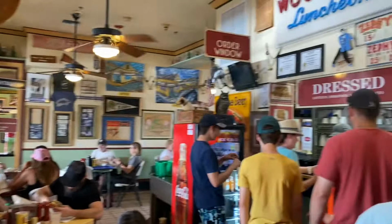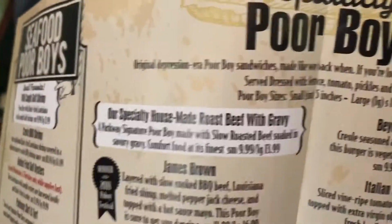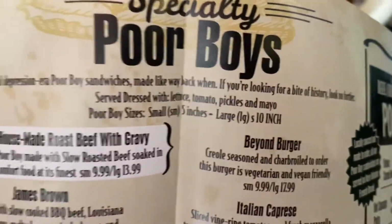No shrimp for me. But yeah, I'm about to go up here to the counter. And oh, yeah, you got to get it dressed. So you get a po'boy, and I'll get it dressed, which means right here: lettuce, tomato, pickles, and mayo. This restaurant is super cool. It's got so much character. Oh man, so much character. I cannot wait to show you guys my po'boy. Cannot wait.